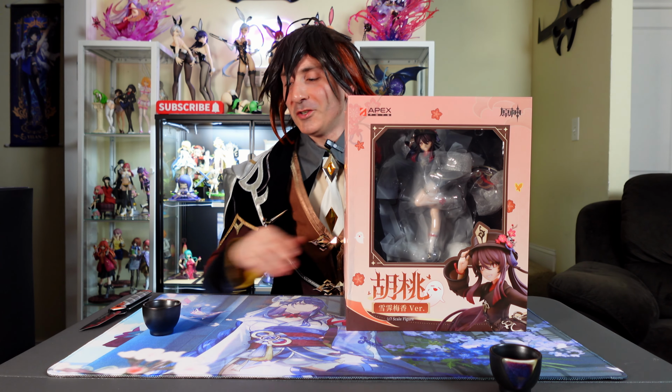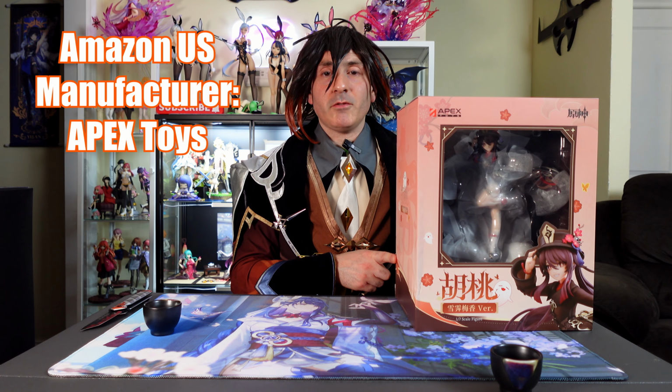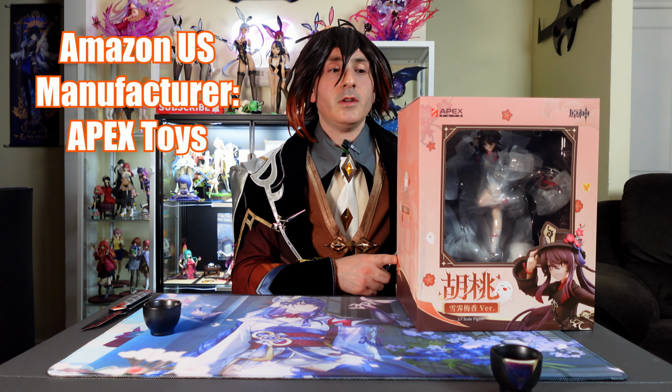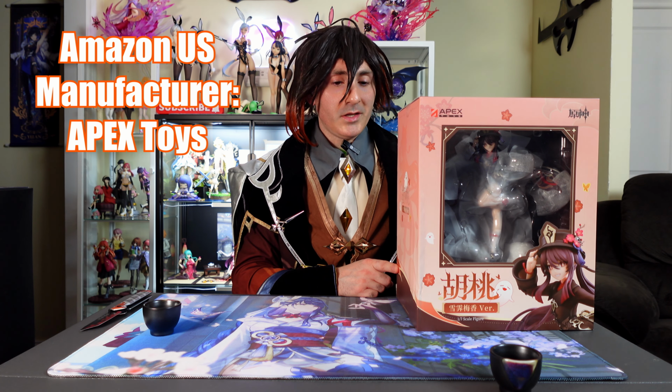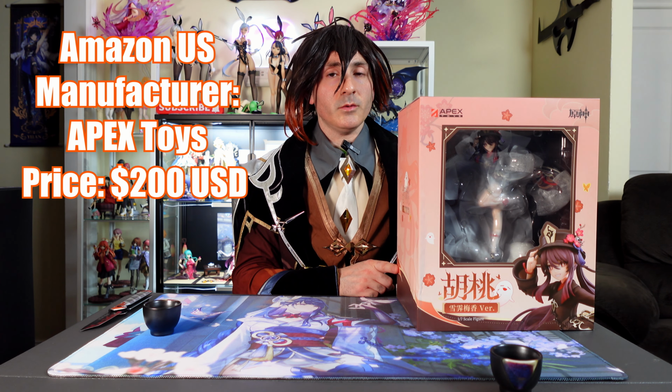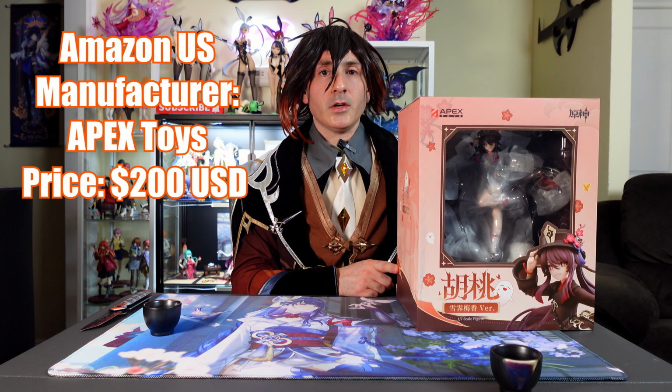All right, sticking with the Genshin theme, we have a scale figure. Hu Tao, Director Hu. Super excited for this one. I did order this one because I was super lucky and found that the official Hoyo store on Amazon US had her in stock. They have a bunch of the Genshin figures usually on their site, and it took a bit, but they did stock her, and I got her in just a couple days. I paid $200 USD total, and that's kind of in line with most Genshin figures.